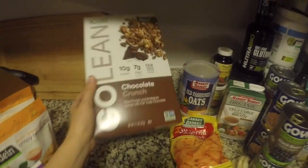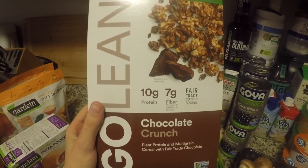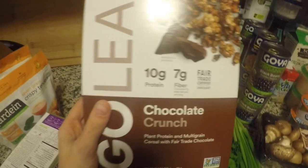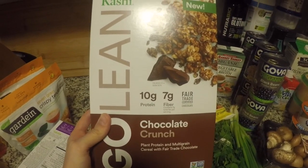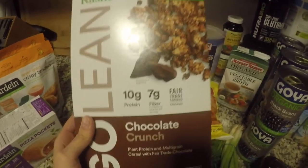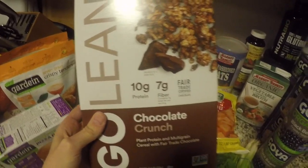I also got this Golean Chocolate Crunch cereal. It's really good. Definitely satisfies a chocolate craving. I have this for breakfast a few times a week. You can see it says on the box right here, 10 grams of protein per serving. So that's pretty awesome. It has some soy protein in it. If you are trying to avoid soy, then I wouldn't go with this product. But they do have some other really good cereals available from Kashi as well. Sometimes I get the cinnamon one, which is also really good. And for breakfast, I usually put some strawberries and blueberries, or strawberries and bananas, or raspberries if I have them. I always put fruit on my cereal.